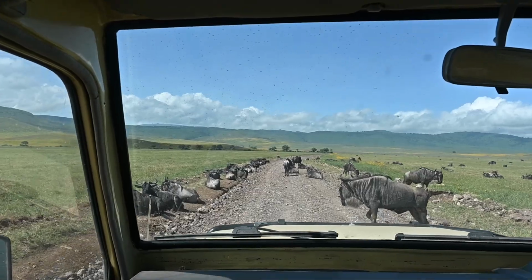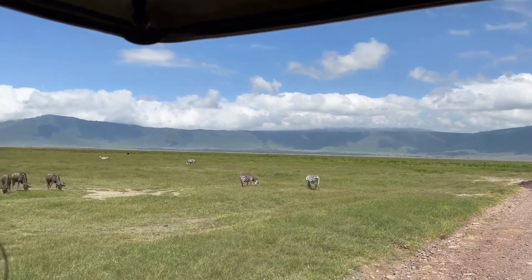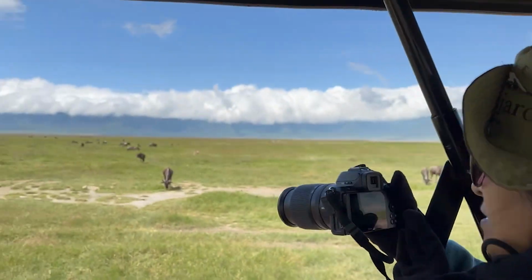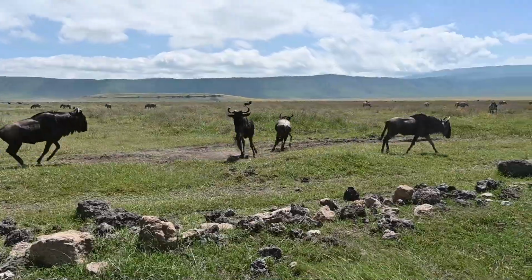There were plenty of other tourists and vehicles bumping and bouncing around us inside the crater. But surely there was good reason for that. Ngorongoro Crater is an incredible wildlife area.